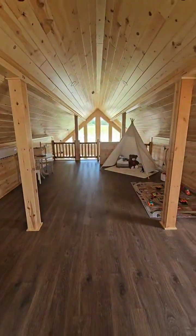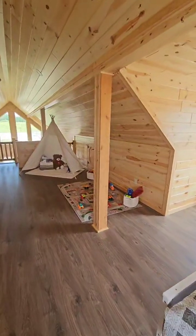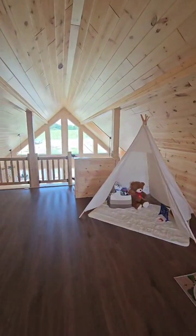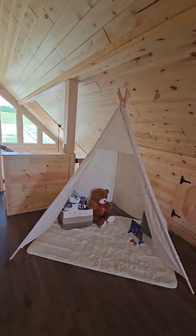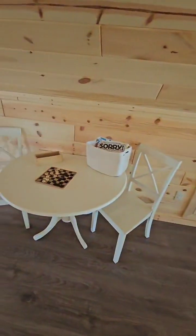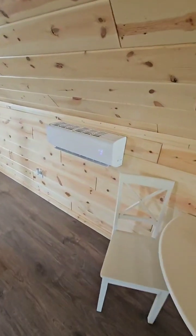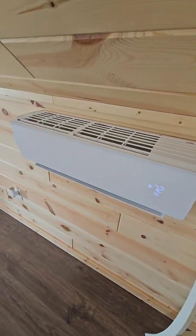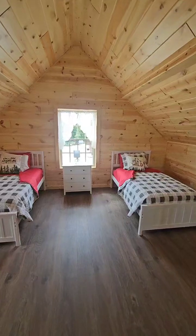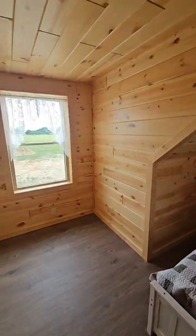Beautiful. Absolutely beautiful. This is a modular, guys. This thing comes to you in two pieces. We ship it nationwide. Look at that. For the kiddos, little nook here. Feels so nice. You got the mini split running. Got 72 degrees. Feeling real good up here. Beautiful. Look at them big windows.